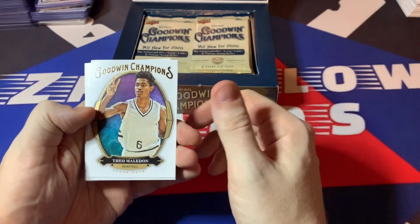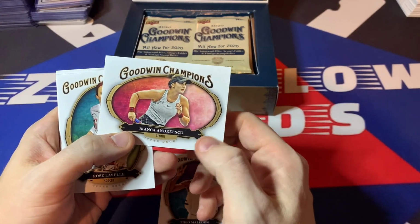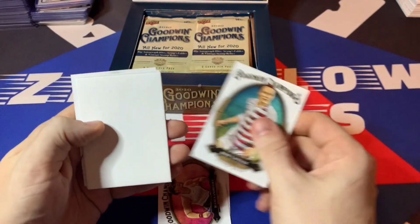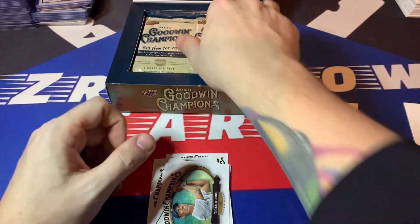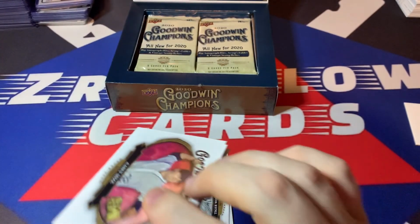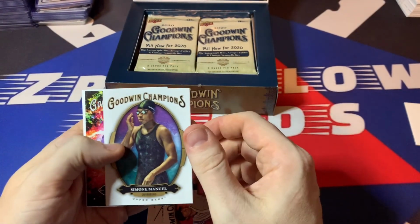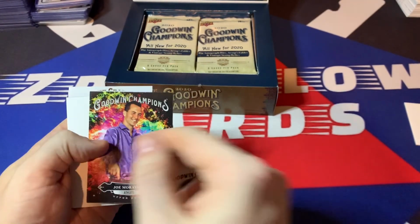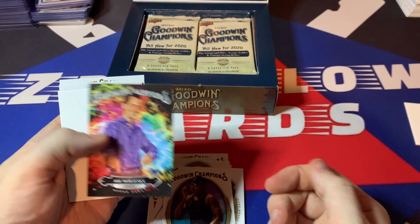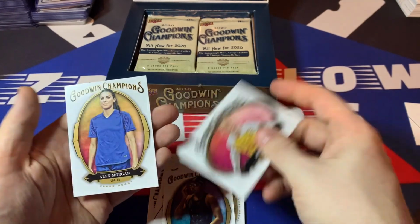So let's see. Theo Maledon, basketball. Erica Andreescu, tennis. Rose Lavelle, soccer. Of course, you get fillers in here. Darius Garland and Mr. Tiger Woods. I don't think the base holds a lot of value, but it's kind of neat. Oh, nice. This one came nice and damaged. Casey Mize with a bent corner on the front. Simone Manuel. I'm not sure what they call those. Joe Moravosky. Whatever that color parallel is called. Mesut Ozil and Alex Morgan.